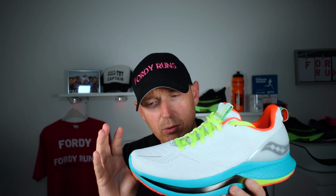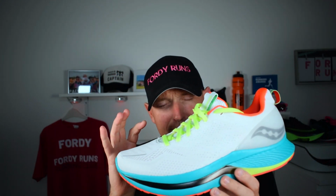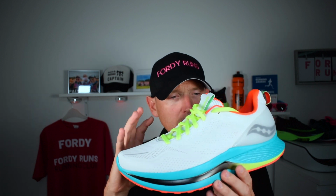And also, you've got to bear in mind, this has got a 4mm drop. This has got a 10mm drop, right? So this feels not a totally different ride, but it is a more sort of flatter feeling ride with ultra cushion in it. You do notice the cushion.